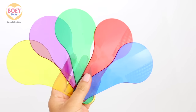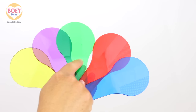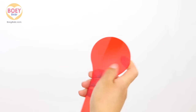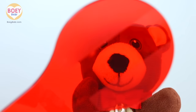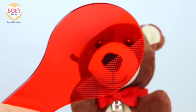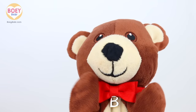I have some special colour paddles. And I'm going to pick out the red one. Here it is. Here's our red colour paddle for us to look through. Let's see. It's all red. Boey's all red. Your turn, Boey. Red, not red. Red, not red. Red, like my bow tie.